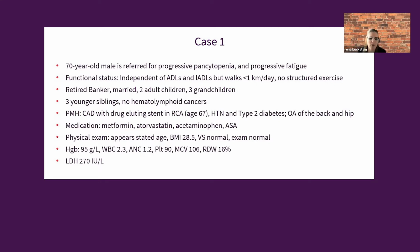His comorbidities include coronary artery disease with a stent 3 years ago, hypertension, and type 2 diabetes managed with oral hypoglycemics. His major problem is OA of his back and his hip, which is why he also does little walking. He's on metformin, atorvastatin, acetaminophen, and aspirin. His physical exam is really just remarkable for elevated BMI. He's not yet obese, but he's on the cusp of what you would call obese. But the rest of his exam is unremarkable.